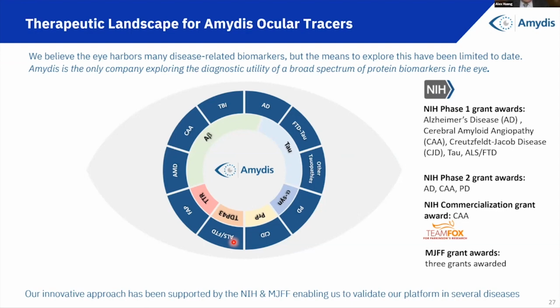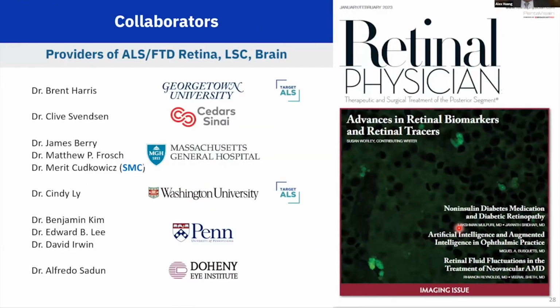Along the way, Amydis has been very fortunate to have gotten a lot of support from the NIH, the government, to fund the research, as well as a series of foundations here. We also can't really move forward without saying thank you to a lot of the individuals who have helped along the way. These investigators have either helped by providing scientific consult, doing experiments, or providing tissue.